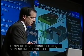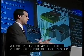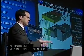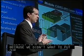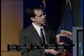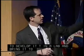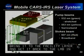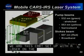Next. So we've implemented this most recently in a mobile instrument because we didn't want to have to put our lasers in there in the snow and the humidity. We also wanted to be able to develop it in the laboratory, bring it to the facility later, and then get it back to the laboratory in one piece. So we have this double-decker optical cart set up with a YAG laser on the bottom, pumping some dye lasers and a broadband dye laser up top. Next chart.